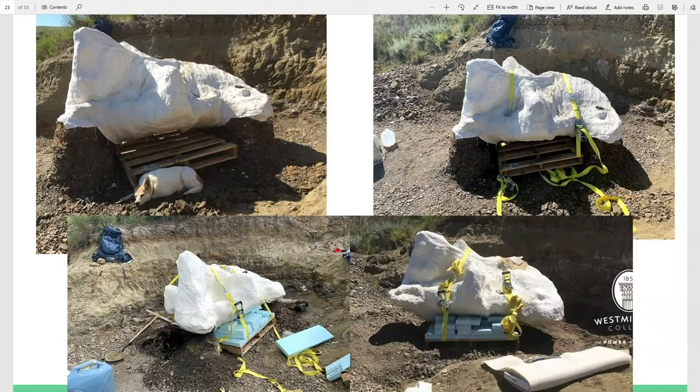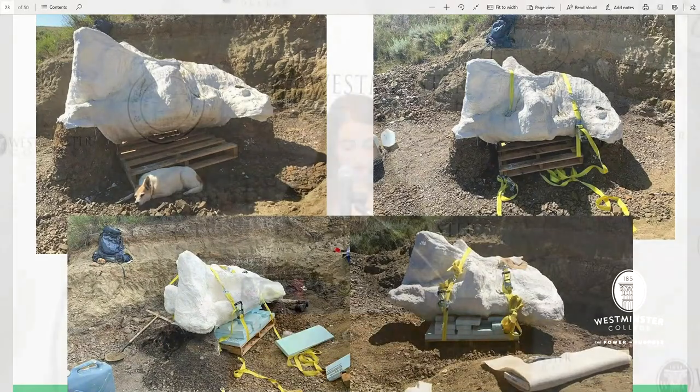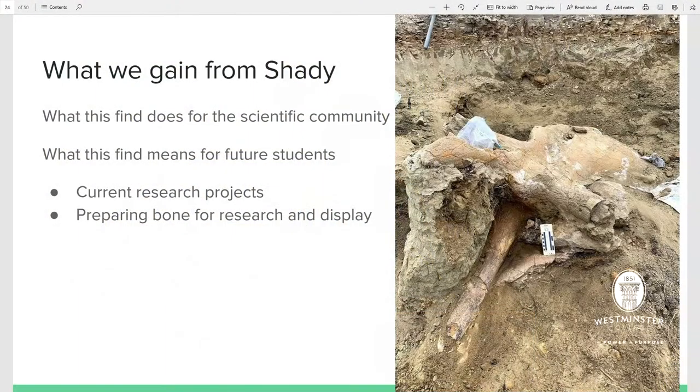What we gain from Shady. The scientific community gains new information from every new dinosaur discovered. It offers an opportunity to learn more information about these ancient beasts. These bones alone contain lots of details that are worth investigating. An odd bone growth on the ribs: was it healing from an injury or was it bone disease? Potential bite marks on the frill: was it scavenging or was this how it died?